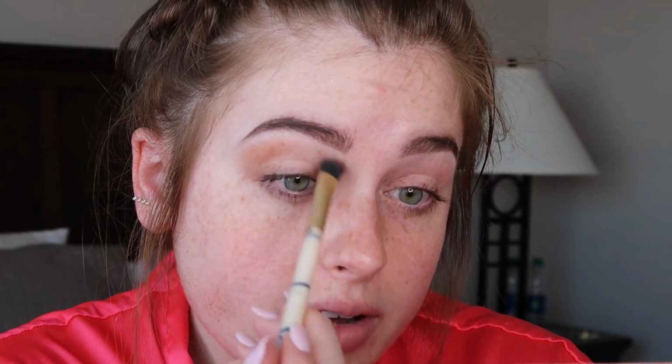But we're just going to focus on putting bronzer to shape out the outer corner, and then we're going to leave the center top plain, and then we're going to go into the inner area over here in the inner corner.